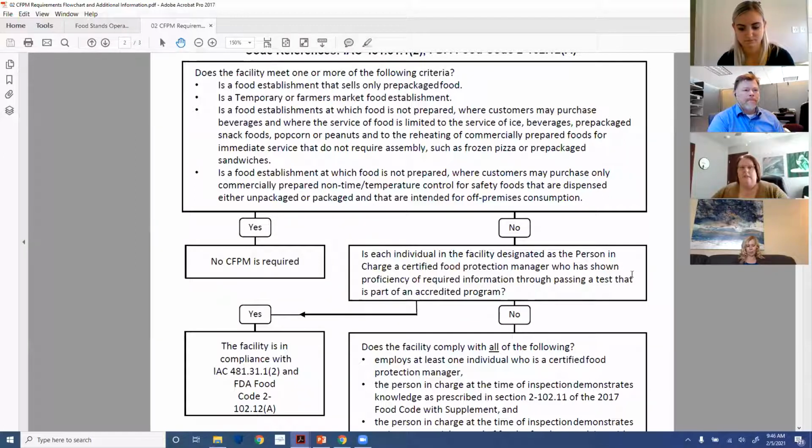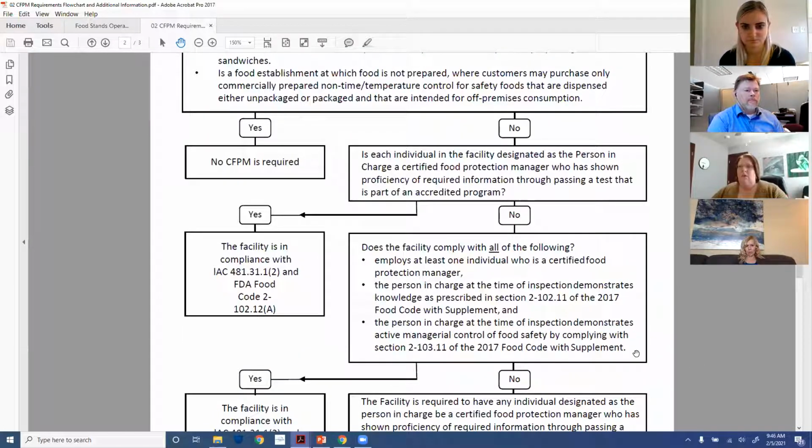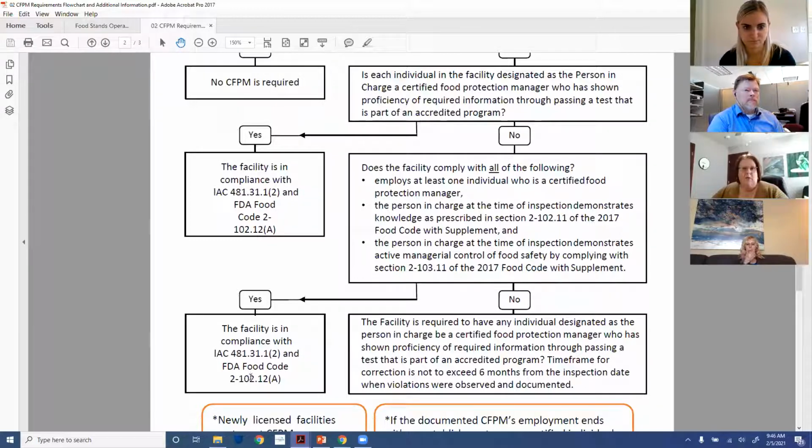So if you meet one of those four exemptions, then no certified food protection manager is required. If your facility doesn't meet one of those four, then the flow chart says, is any person who is in charge a certified food protection manager? If the answer is yes, then you're in compliance. If the answer is no, then it goes back to, do you have at least one person, or is the person in charge knowledgeable, and are they performing the duties of the person in charge? And if the answer is yes, then you are in compliance with the certified food protection manager requirements. If the answer is no to this section, then you are required to have any individual who is designated as the person in charge become a certified food protection manager within 6 months.